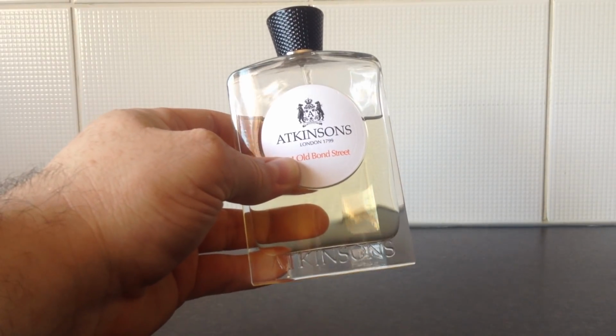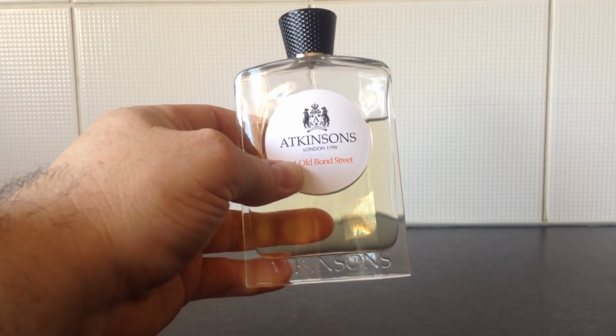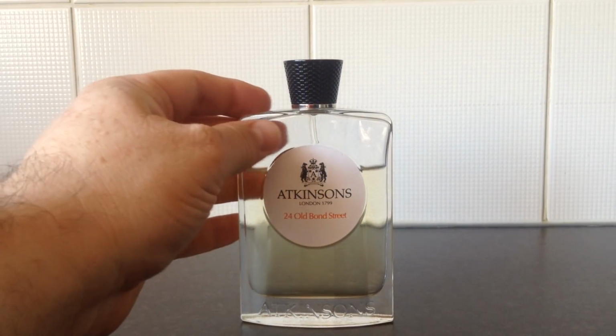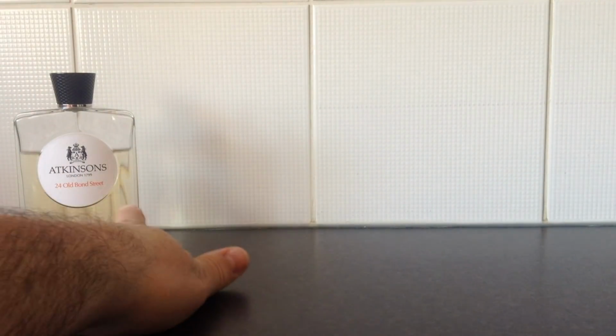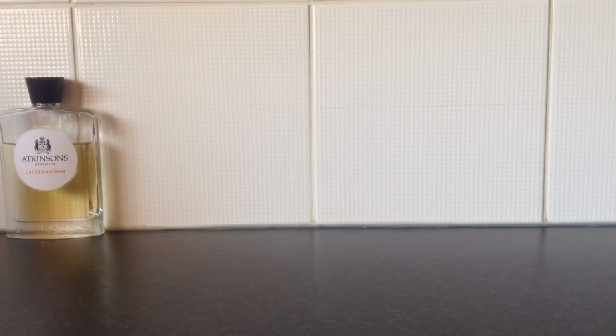And there's some other florals in here as well. Not sure exactly what they are. And then you get a musky ambergris base. But I'd describe the fragrance as being an aromatic, clean floral. Definitely worth checking out. You can pick it up quite cheap as well. So that's Atkinson's 24 Old Bond Street.